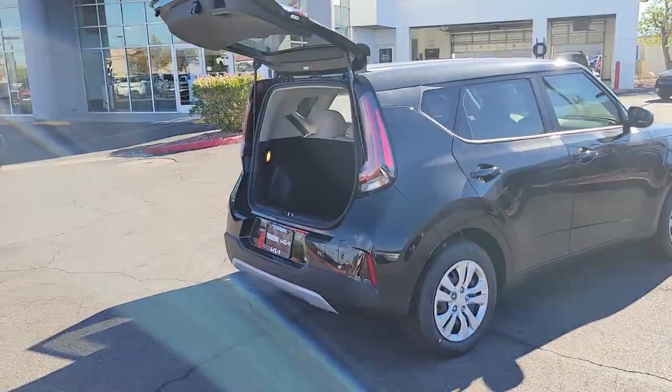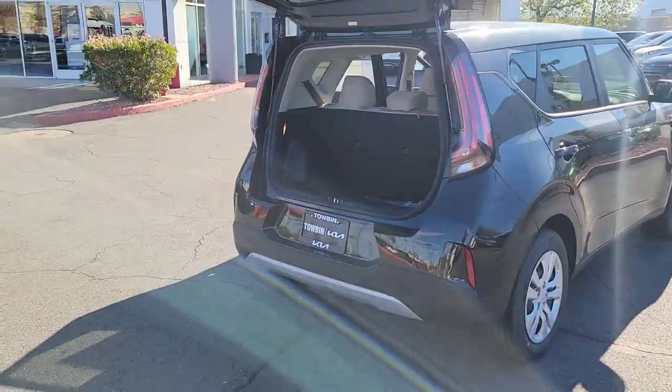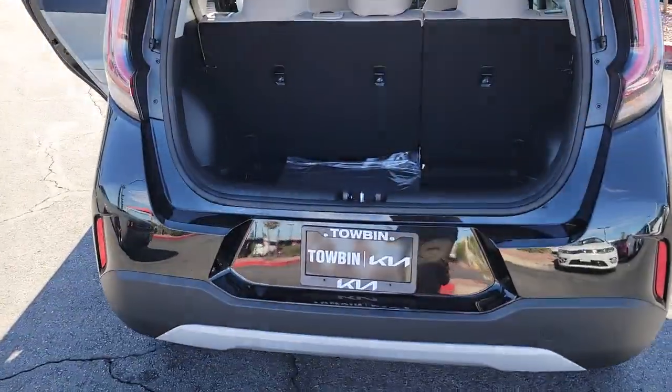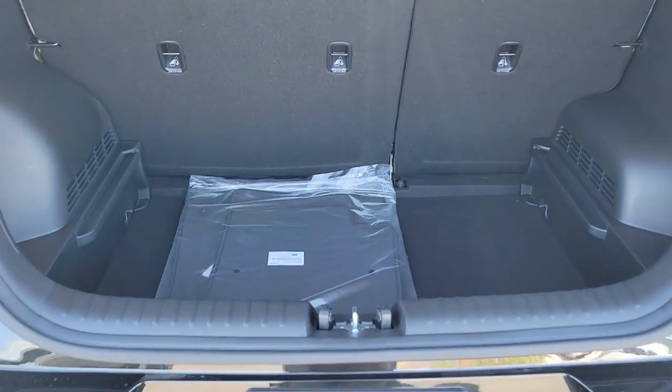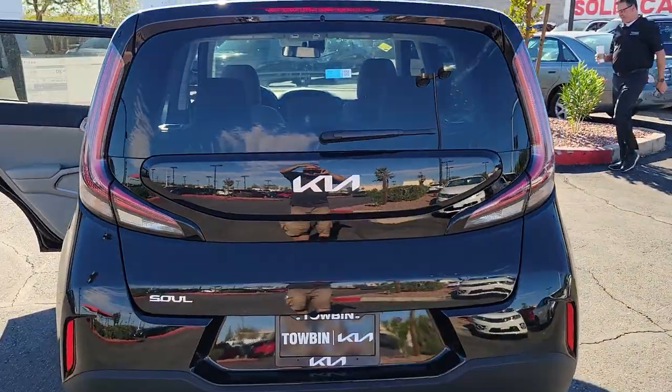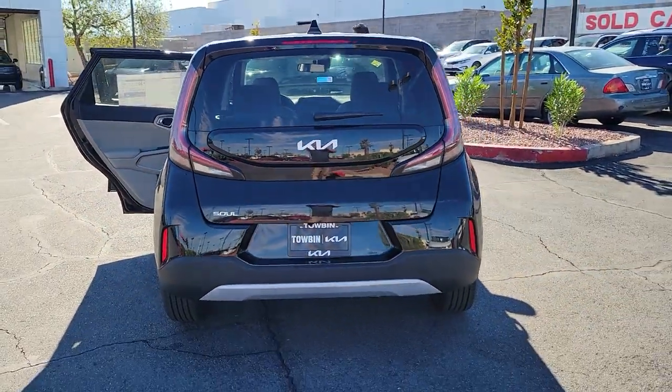These are just some of the great options this vehicle comes with: keyless entry, electronic stability control, traction control, intermittent wipers, tire pressure monitoring system, passenger vanity mirror, MP3 player, automatic headlights, trip computer, driver vanity mirror.